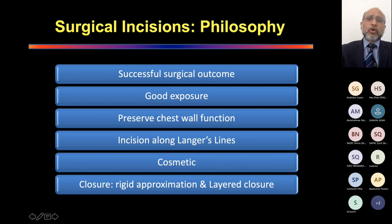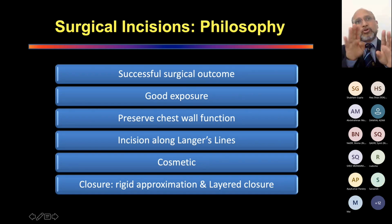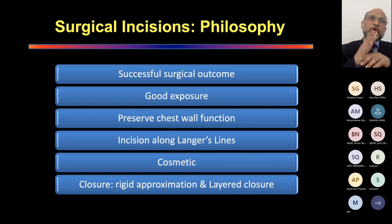And whenever you close, the closure must be along the cuts that you've made. So don't cut a latissimus dorsi and suture it to the serratus anterior. That's not a good idea. You have to make sure that the 2 ends of the latissimus dorsi come together appropriately.